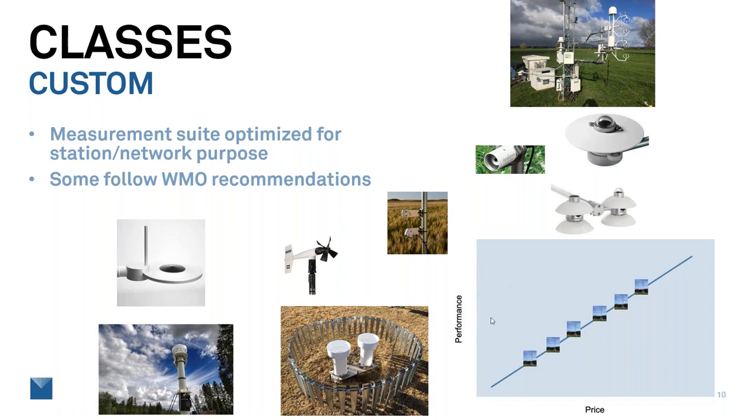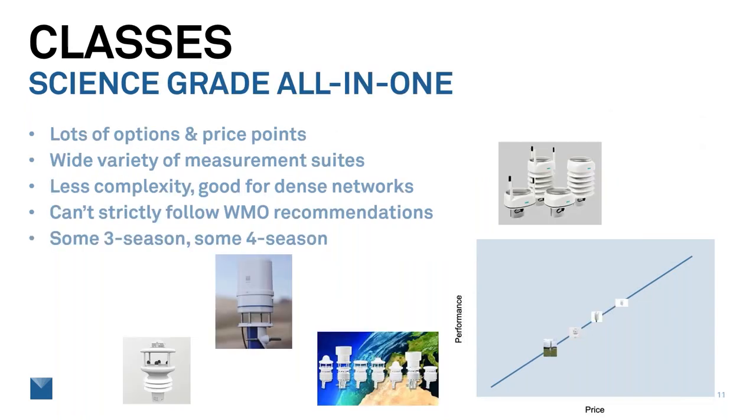And that's why, if you look at the price versus performance continuum, these are scattered all over the place. You can come up with a custom system and integrate a bunch of individual sensors into a data acquisition backbone and make pretty much any measurement that you want. And so these are what you will often see for the non-mesonet and national weather networks. So you'll see a lot of custom applications out there.